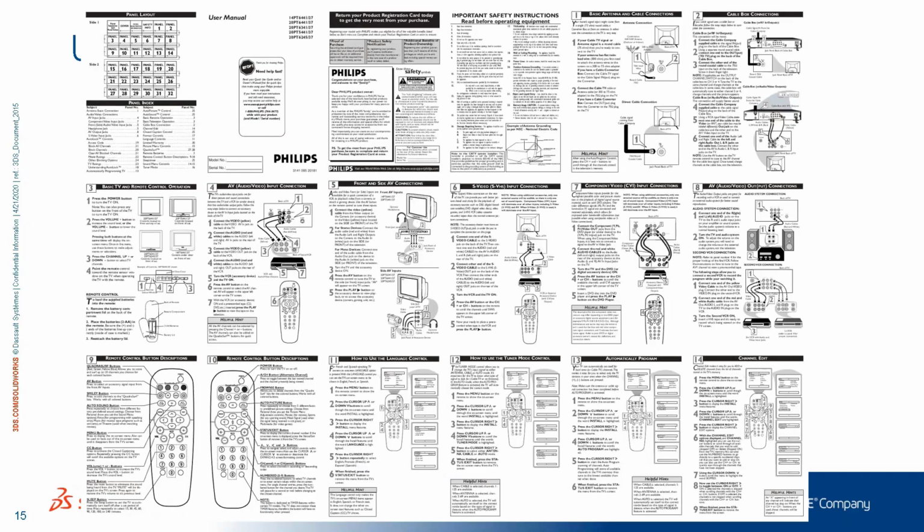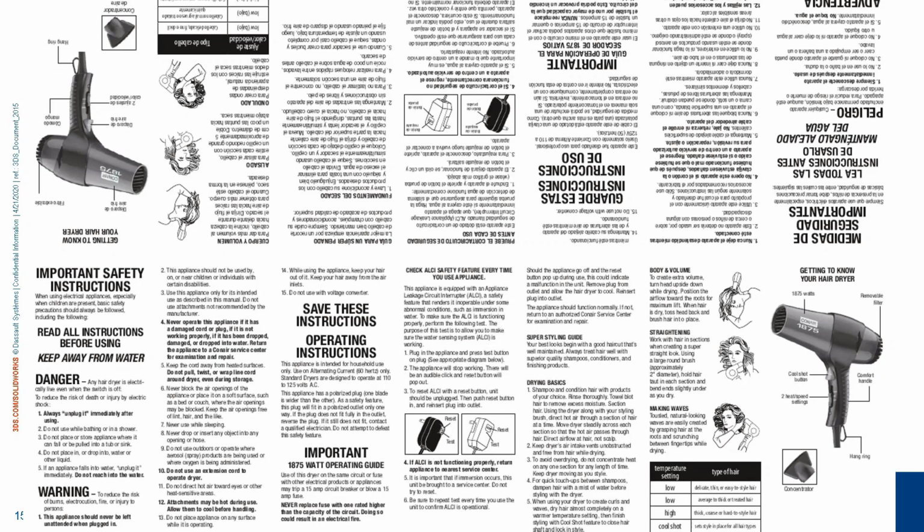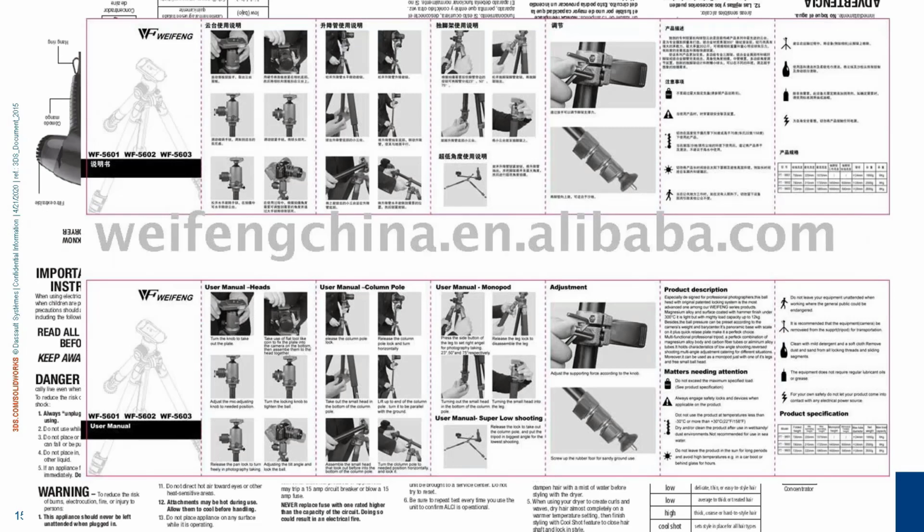So let's take a few examples of these types of documentation. We have all seen these types of user manuals. When I buy something from Makro or from Dion, I get a user manual like this shipped with my product. Just a few examples. Something simple like buying a hairdryer: the pros and cons of using it, instructions, do's and don'ts. We all know what these instructions look like.